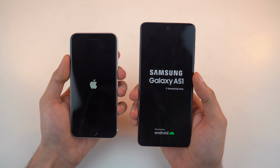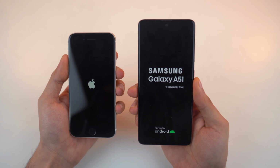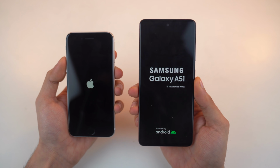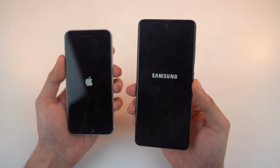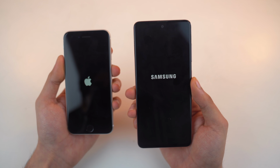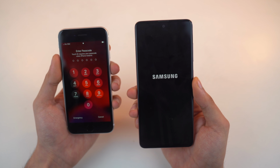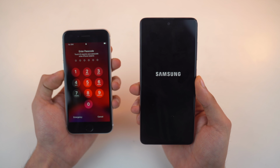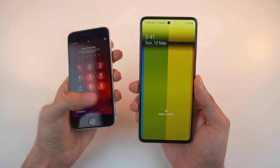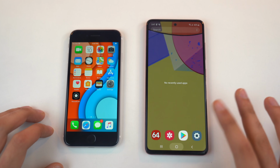And this is the usual kickoff of the speed test, just to see which one loads up their respective software quicker. So Android 10 here on the Galaxy A51. I believe this is One UI 2.0. Samsung is currently rolling out 2.1 for this phone pretty soon. And over here, this is the iPhone with iOS 13.4.1, and it is way quicker than the Galaxy A51 when it comes to booting up.